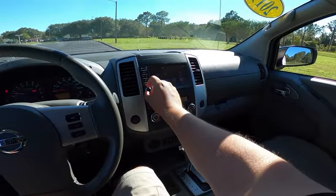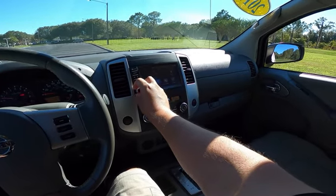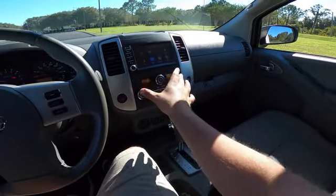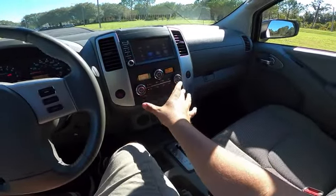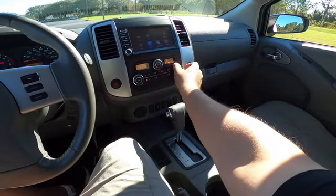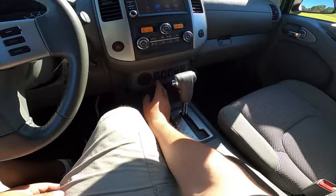So as far as the radio, guys, it's not bad. It's a 6-speaker stereo, which is pretty basic. At least it's got a decent screen. Here in the middle, of course, you've got dual zone AC, which you can see we've got control for your AC here for each side. You've also got seat heaters for each side, which is pretty cool.